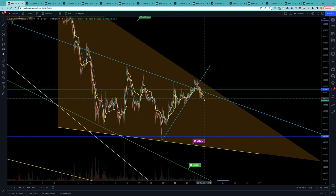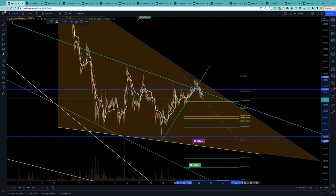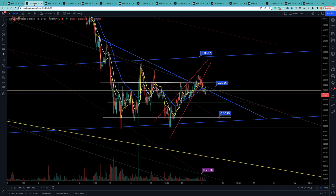So you can see it broke down and it's breaking back through. So the target is still there, 29.7. I've bumped my target up to 30. I bumped it up to 30 just to make it a little bit easier to take profit. For sure, it could be coming down to this blue line, coming down to the triangle line, but I'm happy to take a profit at 30 if it hits that. So that's what I'm looking at now.